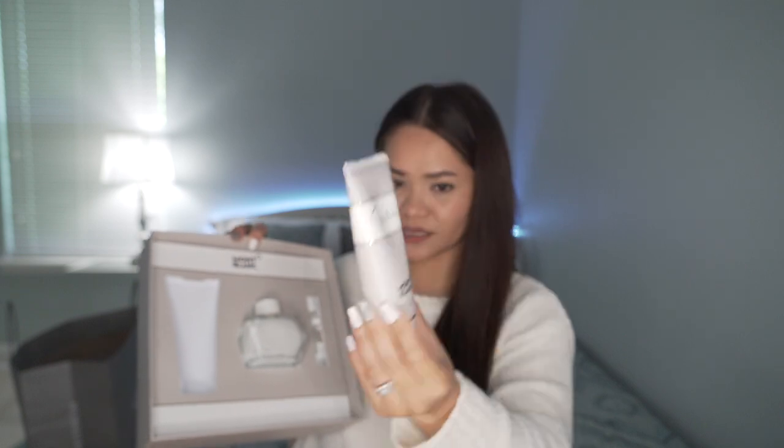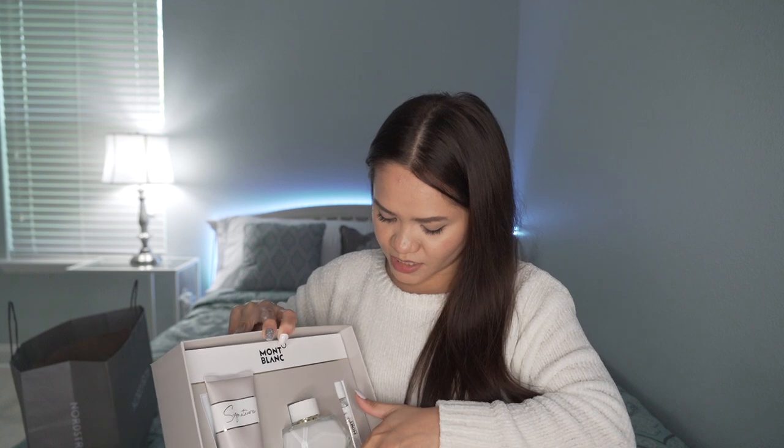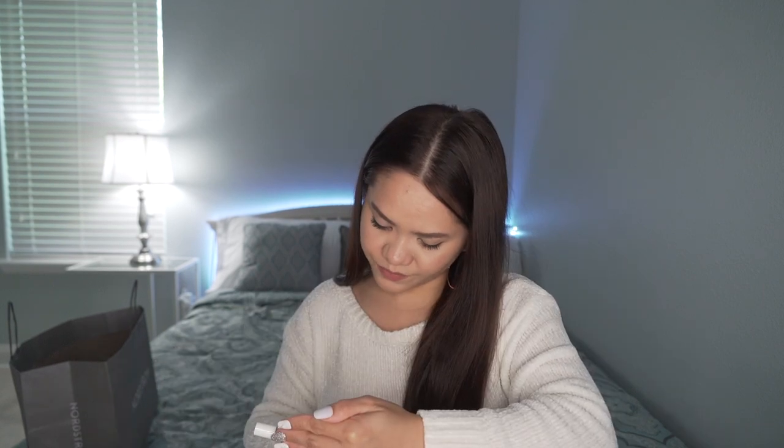This lotion is 100 ml, which is a very generous size. And this is 0.25 fluid ounce.